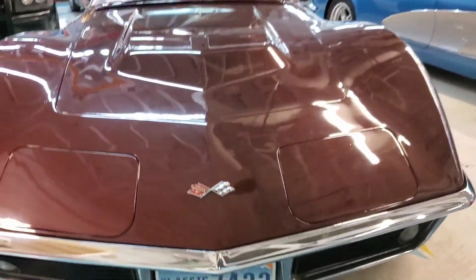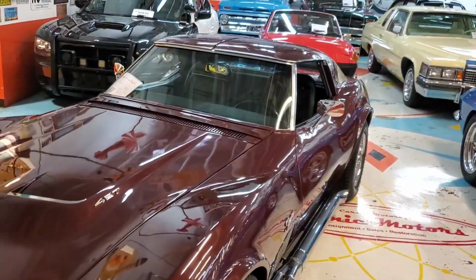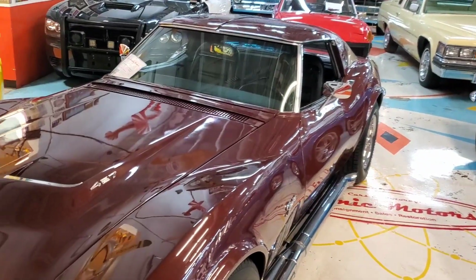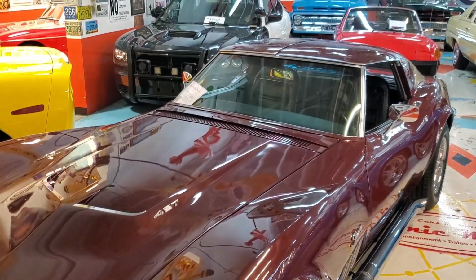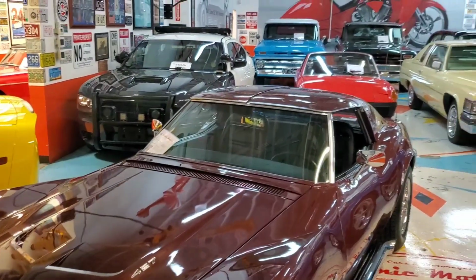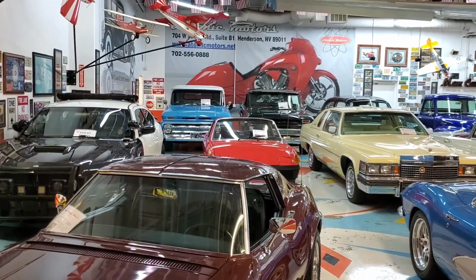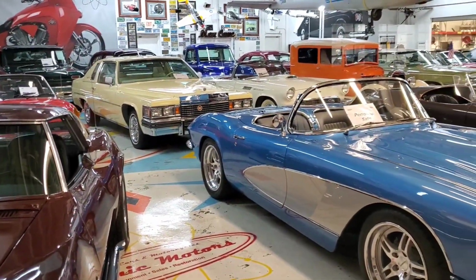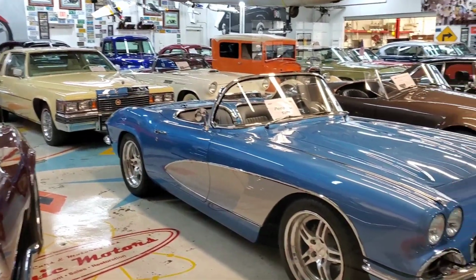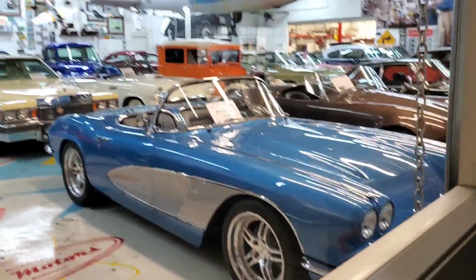That's a 427 also. Side pipes, radial TAs, T-top. The police car back there, a 914. A couple Chevy C10 trucks back there. Corvette, looks to be a 61 or 62. Pending sale on that. Well, that's pretty nice.